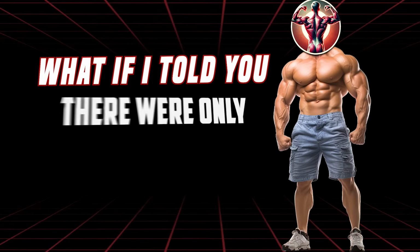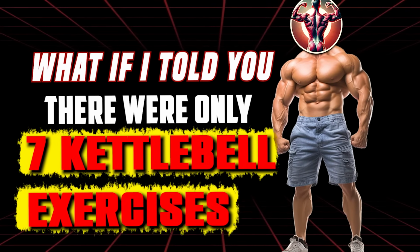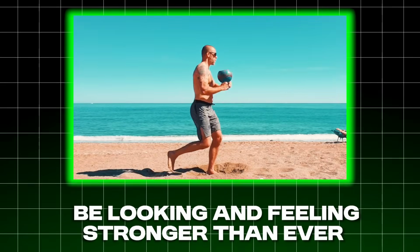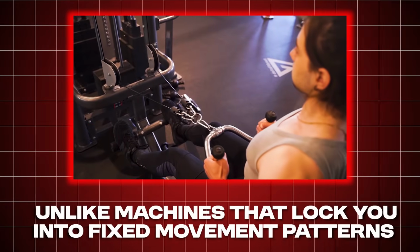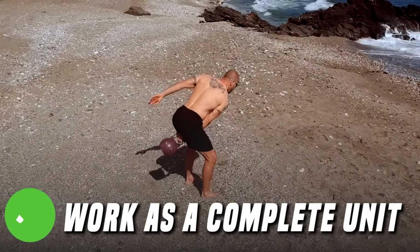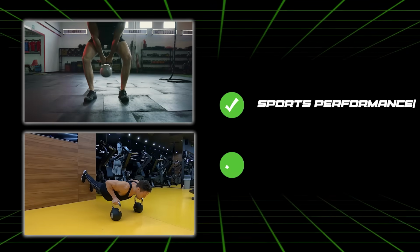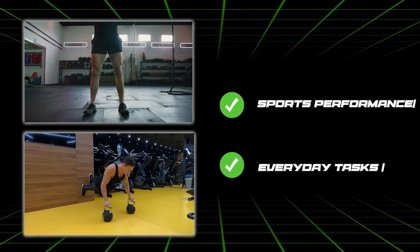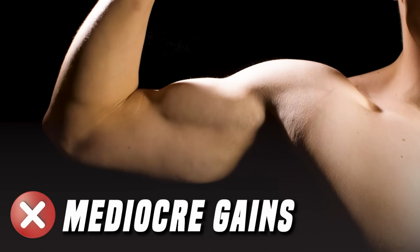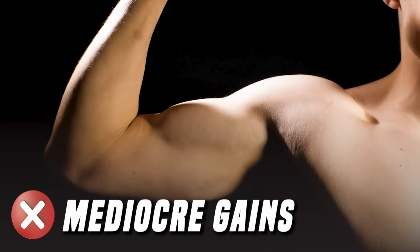What if I told you that there were only 7 kettlebell exercises you needed to do, and by doing them, you will be looking and feeling stronger than ever? Unlike machines that lock you into fixed movement patterns, kettlebells force your body to work as a complete unit. They build the kind of strength that translates to everything from sports performance to everyday tasks that require real-world power. Skip these, and you're setting yourself up for mediocre gains no matter how many hours you spend working out.